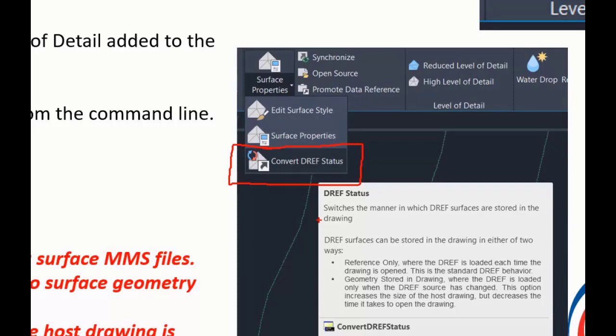So your file size may increase a little bit, but your file speed, regeneration time, save, open, all that stuff is better. So that's an important one. And this is just for deref. This is just for data shortcuts. Hopefully you're using data shortcuts. If not, this doesn't apply. If not, we should talk. So that's a big thing.